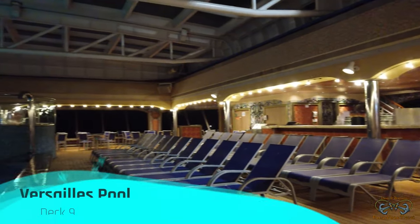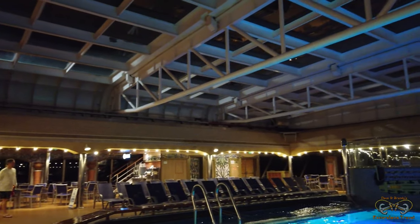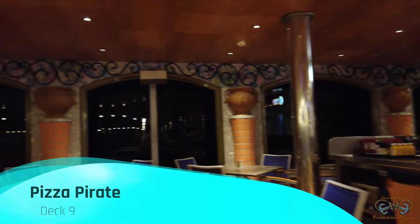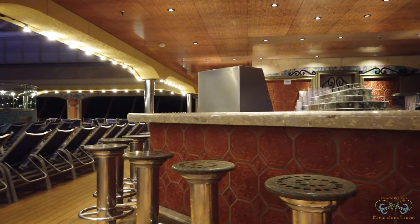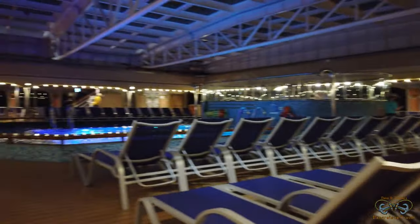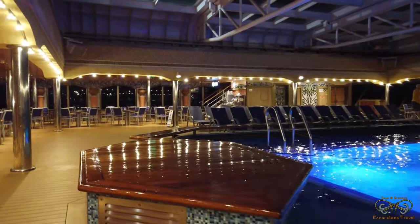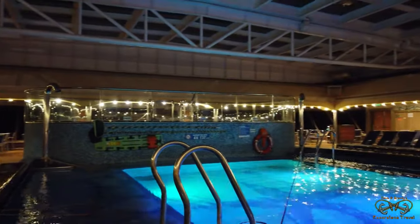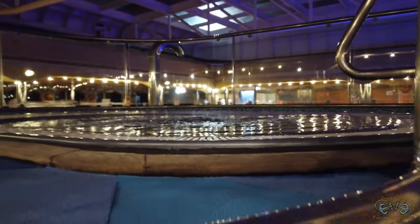Alright, let's head on over to the aft side to the Versailles pool area. And yes, as you could see, the pool has a retractable roof on top. So this cruise was in the cooler temperatures, so it made it nice and comfortable. Then we got the pizza pirate for that yummy Carnival pizza. We got a little bar area here. And this whole area back here is very nice. If you want to get away from the loudness of the Lido area, just come back here and just chill. Even two hot tubs back here as well.